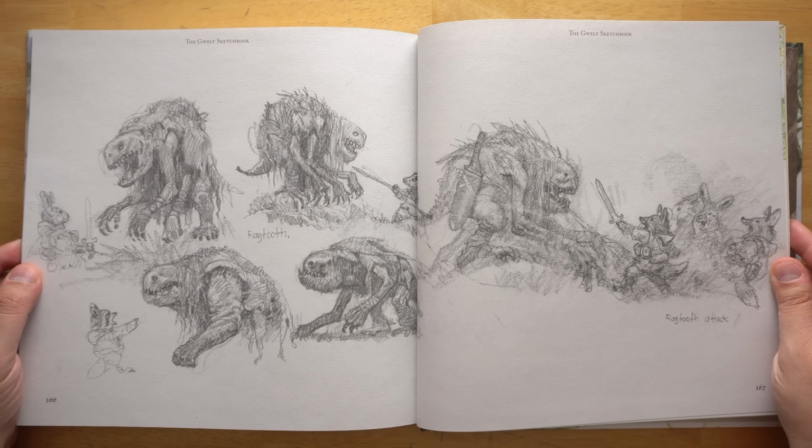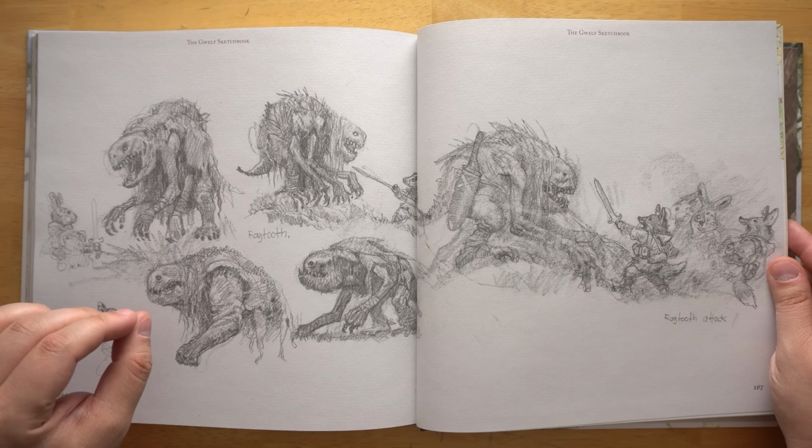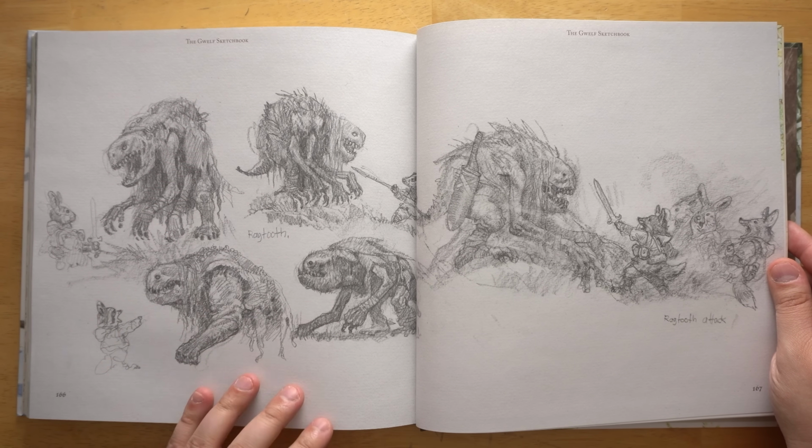I'm also a real sucker for all the pencil sketches at the back. For some reason, these always seem more real to me when you can see the author's pencil strokes and you can imagine how he drew it. I just love this stuff.